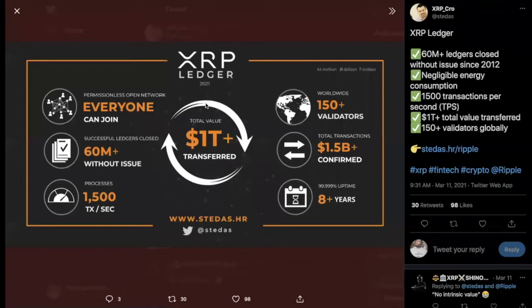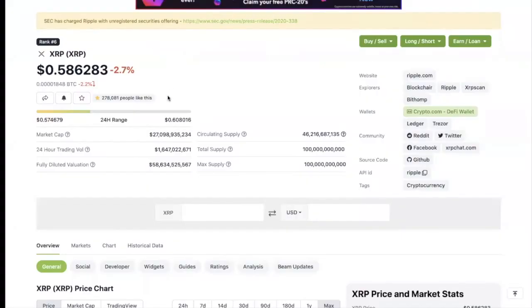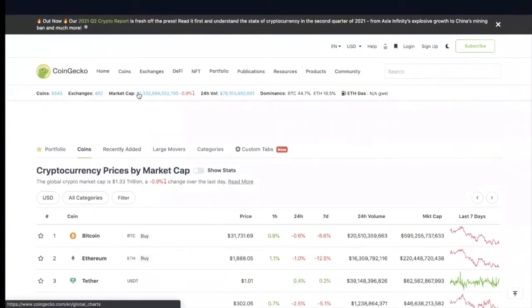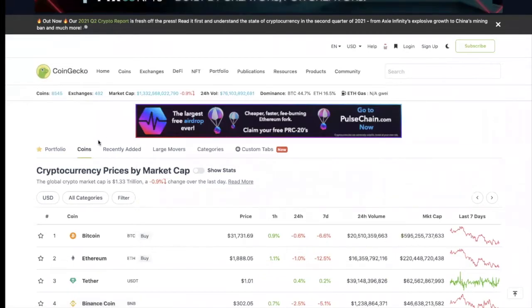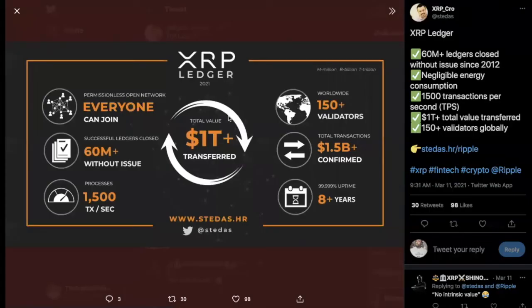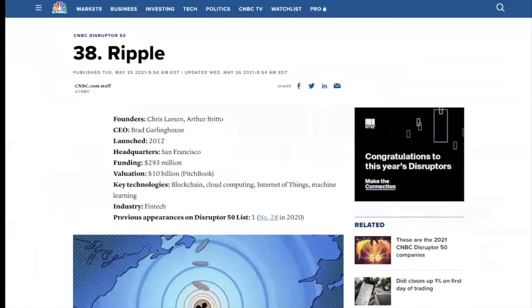Okay. Now, the XRP Ledger has already done over $1 trillion in transactions. Over $1 trillion in transactions. And the funny thing that we look at, and we'll go back to CoinGecko here, is that the entire market cap of the whole cryptocurrency space is $1.3 trillion. And the XRP ledger has already done over $1 trillion in transfers and transactions. So that just gives you a little bit of perspective there.